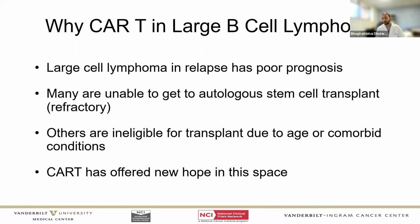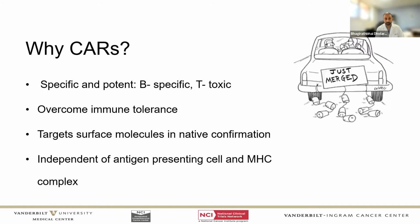Many of these patients are older and have multiple comorbidities, so transplant programs may decline to give them high-dose chemotherapy because of the risk of organ toxicity and transplant-related mortality. CAR T-cell therapy offers new hope to this patient population.